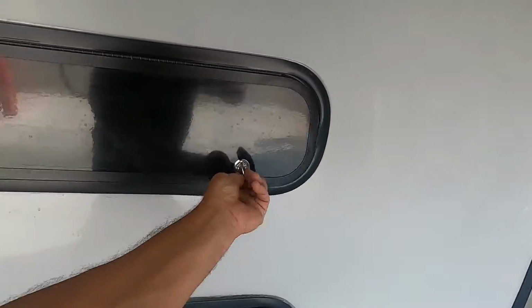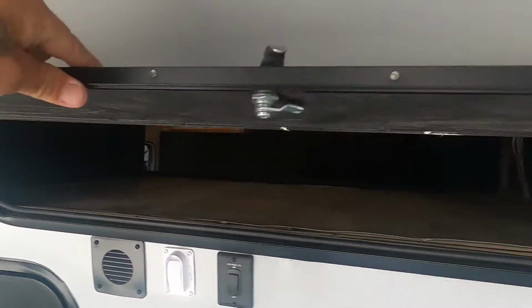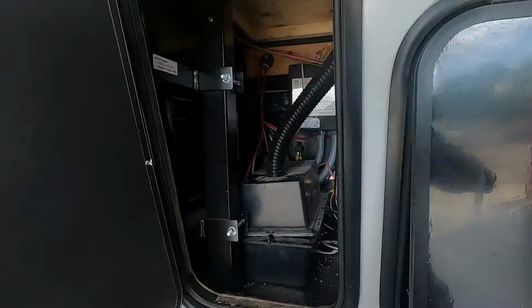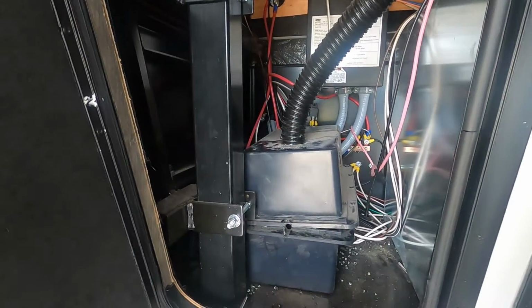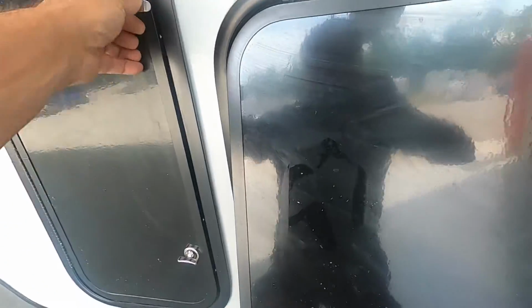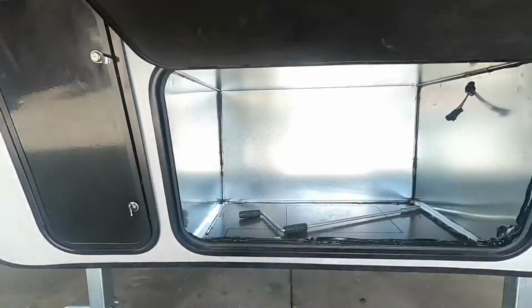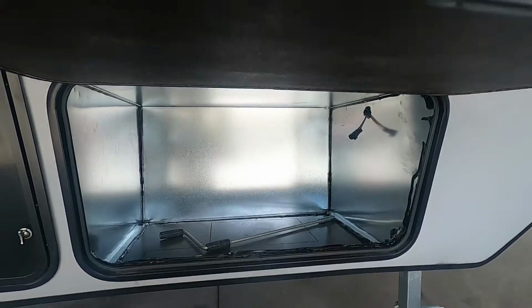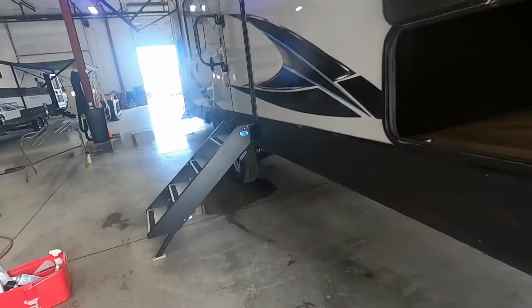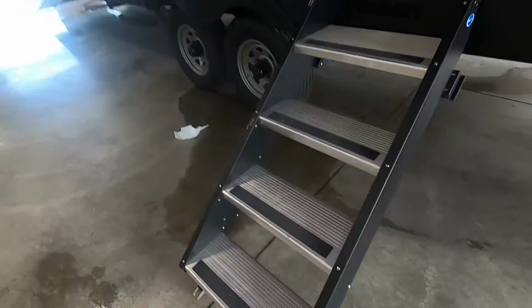Up front here, we got a nice storage area. Your docking lights, the landing legs, access to your battery. Check your battery posts now and then. Make sure those haven't wiggled loose over time, bouncing us down the road. Then your gen prep area. That about covers the things on the outside. Let's go take a look inside your unit.